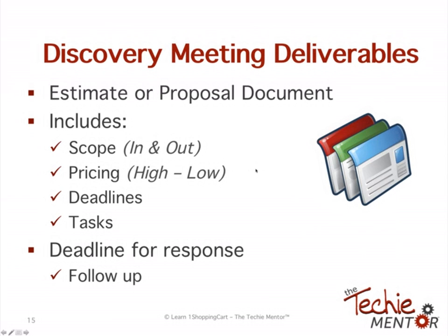Okay. So after every meeting, I have what's called a deliverable. So something comes out of that meeting, okay? An estimate or a proposal document. Now I actually have a proposal document because remember, not all projects are going to take the same time or need the same things, so in other words, your costs may be different. So you can create an estimate or a proposal document. I have a very simple one that I've given you a sample of, but basically based on what I hear from my prospective client in this discovery meeting, I hear the following things.